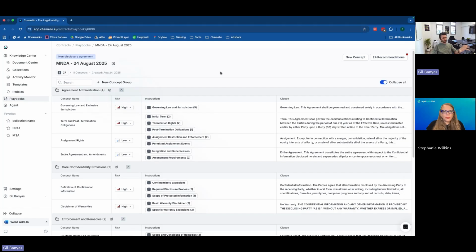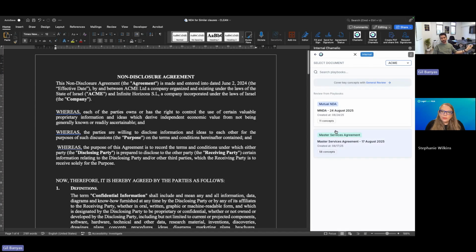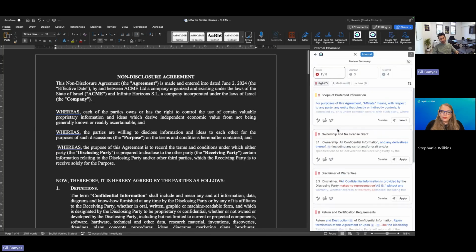Okay. Now, this knowledge goes with you into Microsoft Word. That's the second part of the system. There are a few capabilities within Chamelio's Word editing. First of all, reviewing an agreement based on your playbook. So you can just click review, select the playbook you would like to apply, hit review, and the AI will now start going over the contract against your playbook. And in a process that takes between a minute or two to complete, will conclude by giving you a list of issues that require your attention.